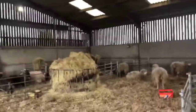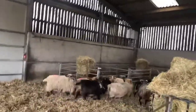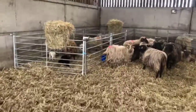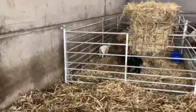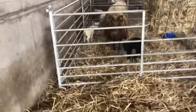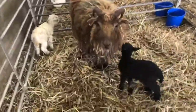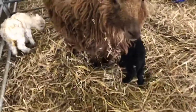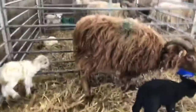I'll start climbing over the fences. And they're all going to run away from me. Because it's over here that you might be able to see down here. I'm going to take you through some of the holes.